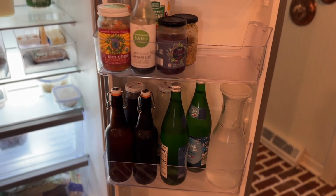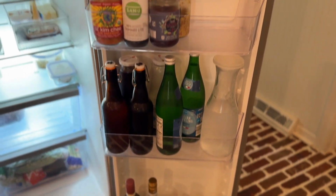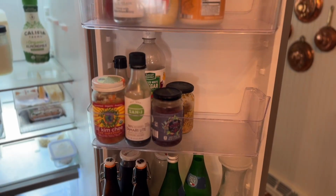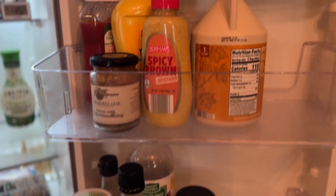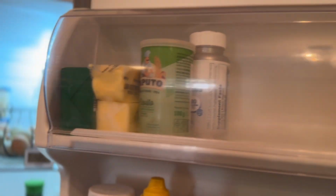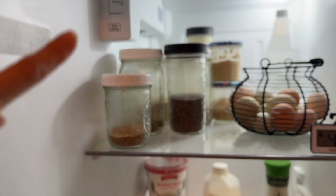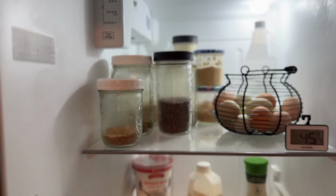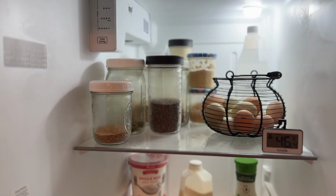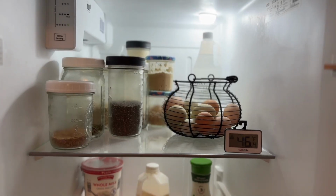And so that's, as you can see there, we have some wine and some beer in the bottom compartment. These are some condiments and some more condiments and my butter and my yeast and probiotics. Up top, we keep our seeds. These are all sorts of different seeds: chia seeds, flax seeds, pumpkin seeds, sesame seeds, and sunflower seeds. And then I have my sourdough starter in the back, my milk kefir grains, and then a bunch of eggs.